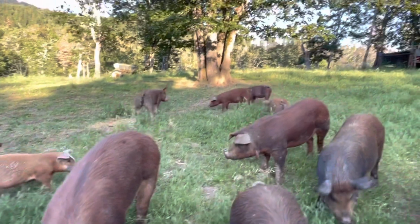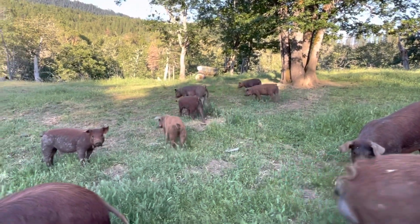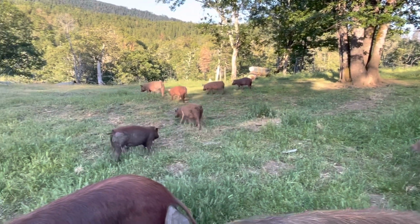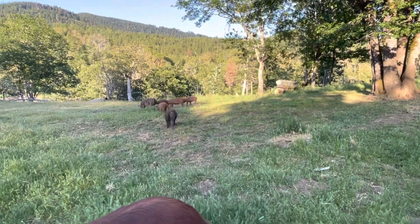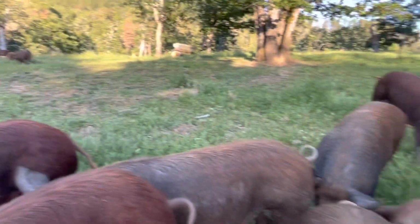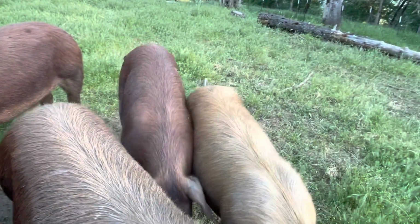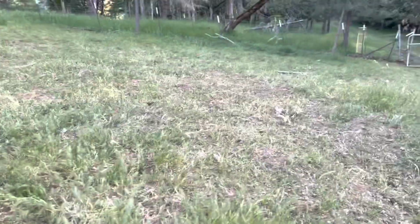But it seems like, as you can see, I don't know if the little ones are having diarrhea, but I've seen that on my cows when they're eating a lot of clover, but they're fine. So I think that's natural when they're eating clover because that's what they've been eating. But these guys, they look good. Yeah, so they've been choosy on the grass they've been eating, as you can see.